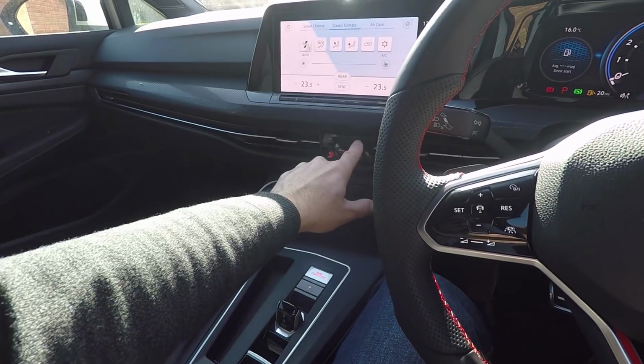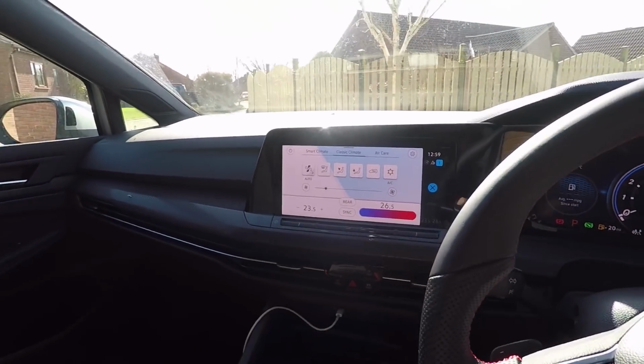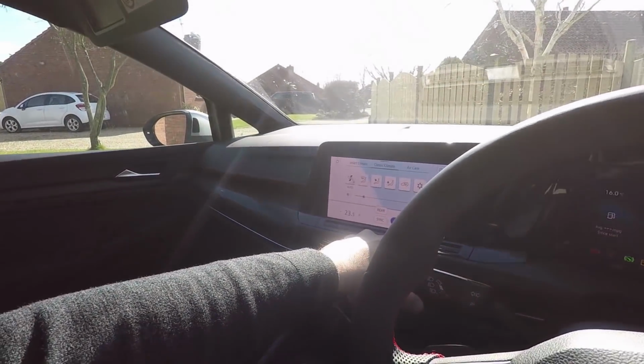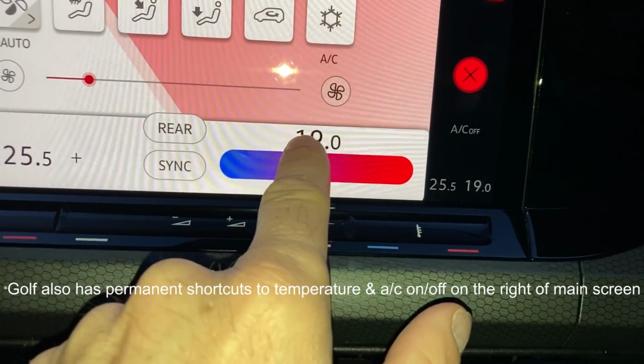So yeah, finger out for Klima, and then you just got that. And I can reach that. I'm sitting back in my seat now. As I will show you, I am sitting back in my seat and I can reach that perfectly fine. I think these interfaces, they're not perfect, but the Golf one works perfectly fine.